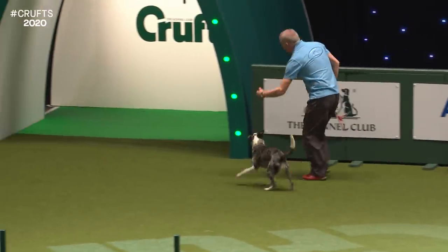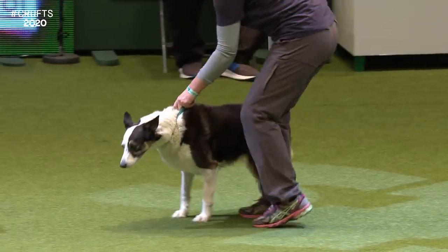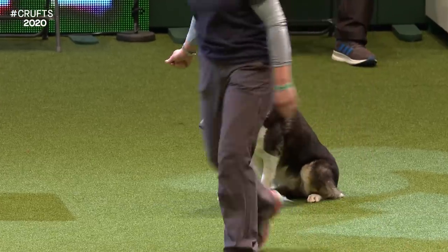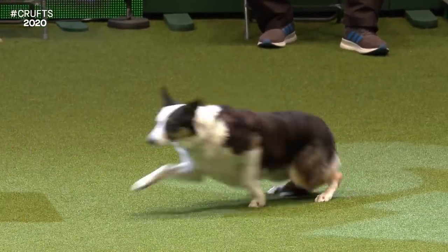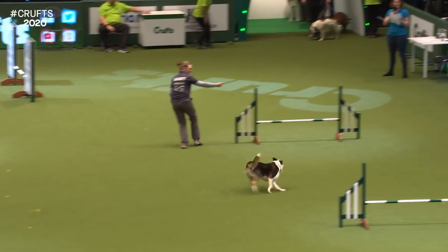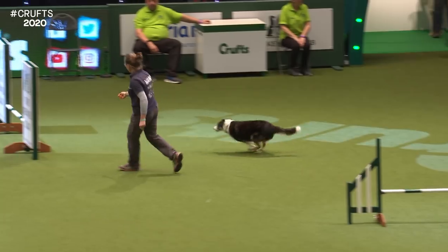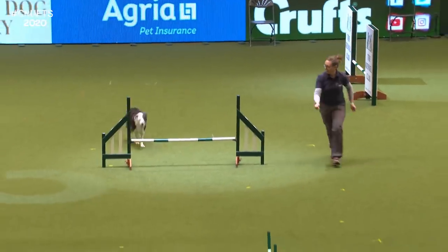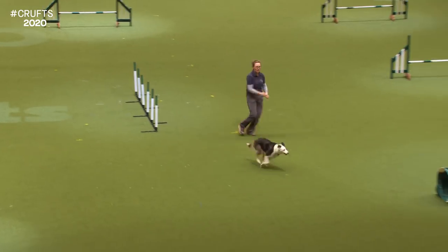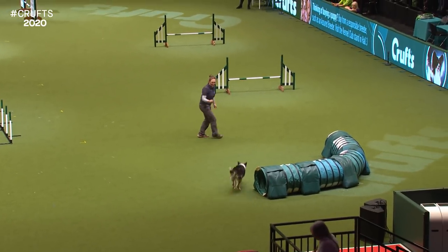Here's Claire Wilkins and Tilly. Four years old. Claire's had her since she was 8 weeks old. First dog as well. Learnt agility together, these two. And there's a real competitive appetite that Tilly has. And that's interesting, isn't it? The two of them, the handler and the dog, learning the game side by side.